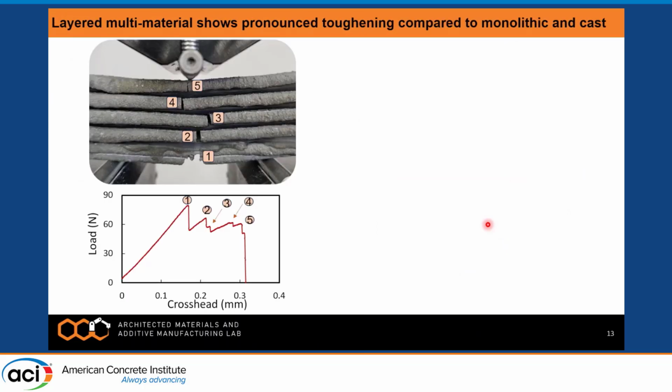And so if we run the test, what happens is we see that we have this stepwise cracking behavior for these types of composite materials, where the crack will initiate at the bottom right here, as you would expect, but then instead of actually going right through the depth of the material, you have this stepwise behavior where the crack kind of transitions, or translocates, from one point to the other.